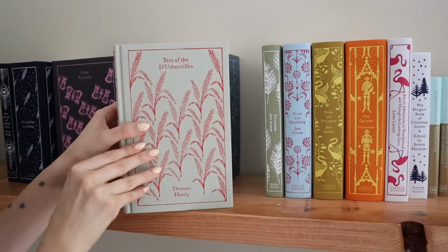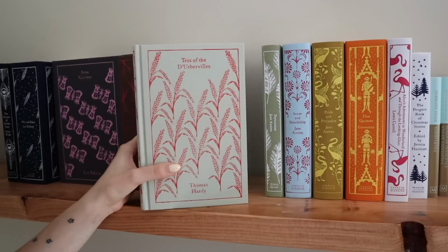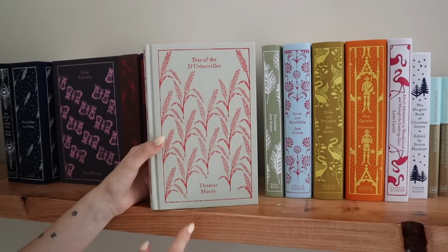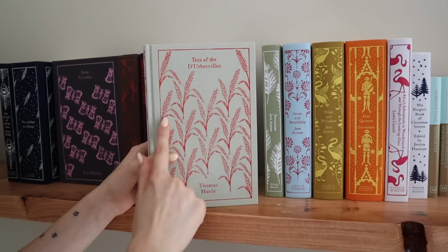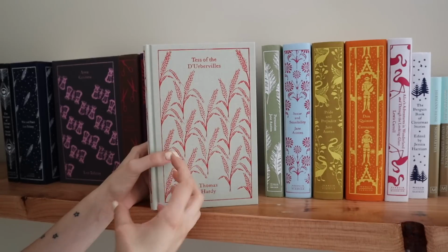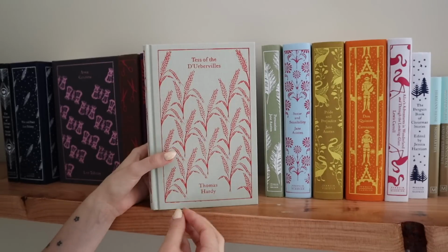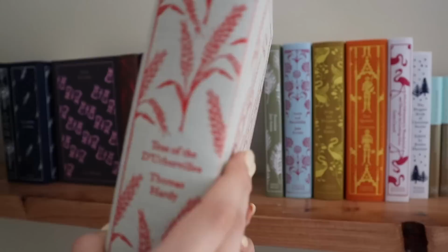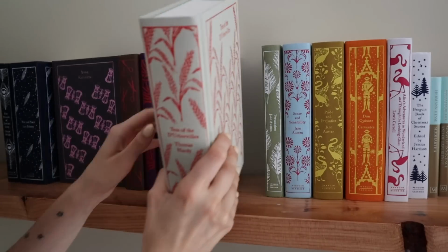And then I have Tess of the D'Urbervilles, again, because I wanted it in this beautiful clothbound edition. Again, I love this green color. I love how it matches with the red. The complementary colors are so beautiful and vivid together. Look at that. Oh, just the detail in it. I can't get over it. I love these so much.